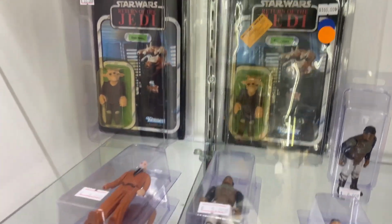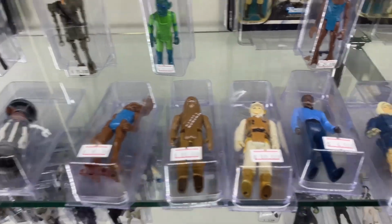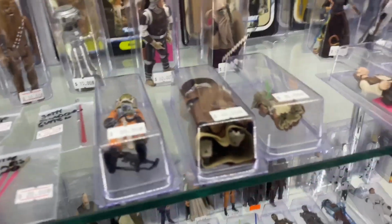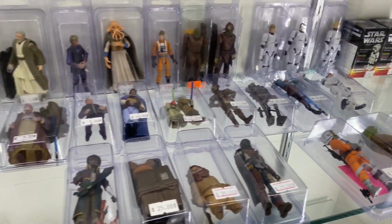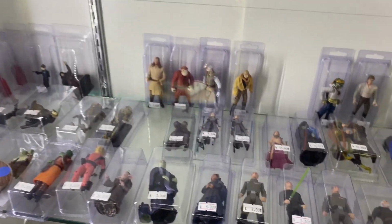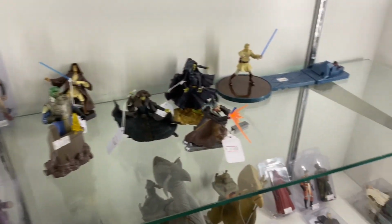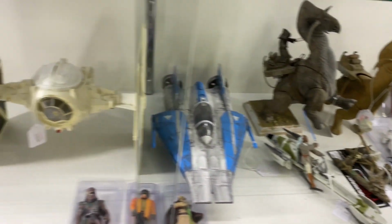There you go, some Reese figures. And they even have a couple accessories you can buy here. You got some guns and some lightsabers there. If you're missing some accessory figures, you want to complete them, that's a cool option to have at a store. Got some more Power of the Force loose from the 90s. Always a bargain price for those figures, loose or carded.